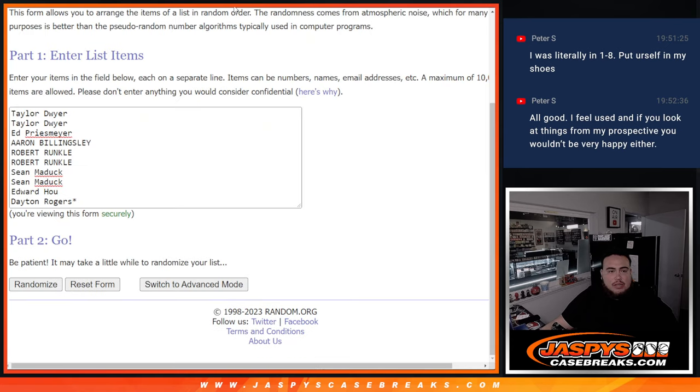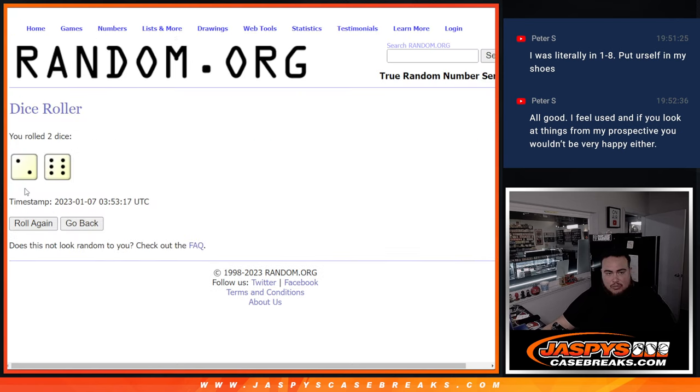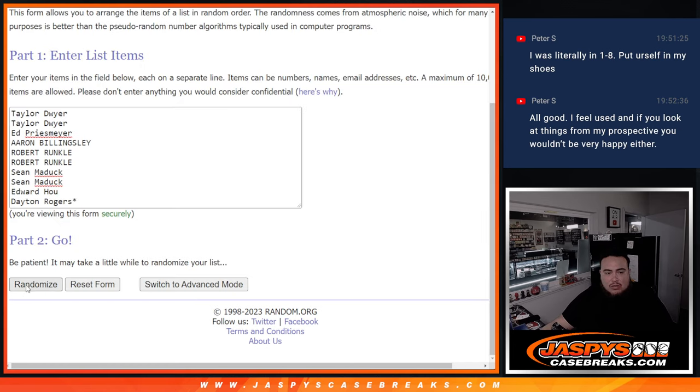So here's the dice roller. Here's the customer names. Taylor, down to Dayton. And then we got Oracle down to F2 and other cards listed. So let's click dice roll. Boom. 2 and a 6, 8 times. Good luck.